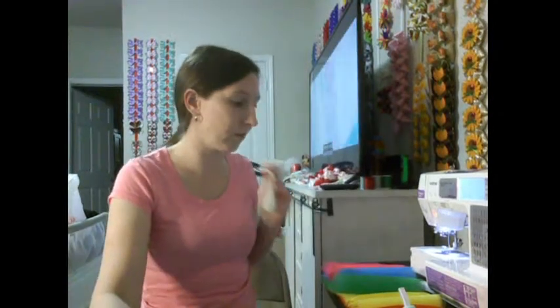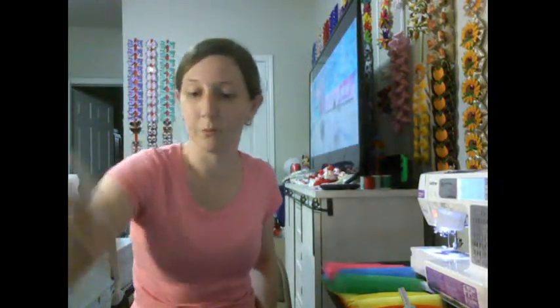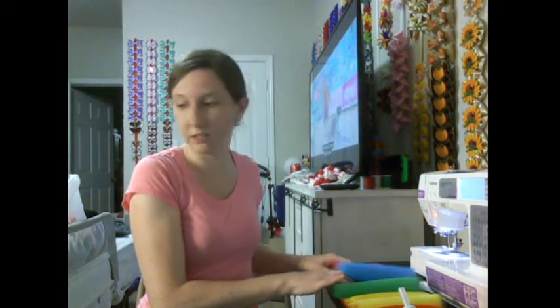So right now I'm going to start on a rainbow ribbon trim tutu. But I do need to cut. I don't want you to have this because this is sharp. Okay. But I do need to cut more tulle. I need purple. I think that's the last color I need.